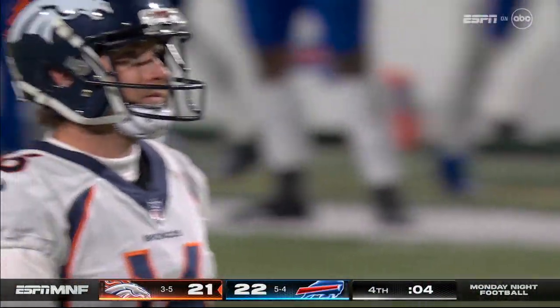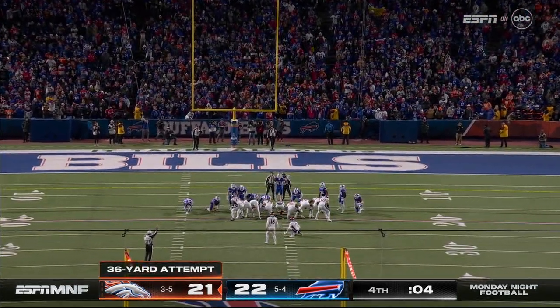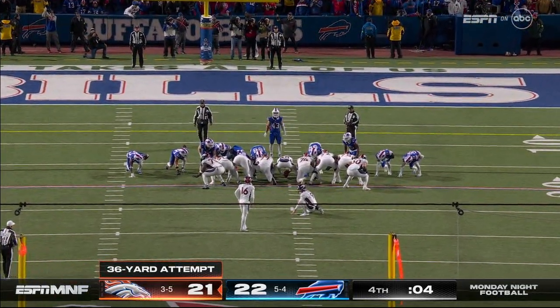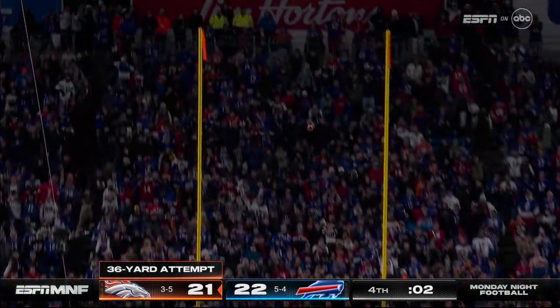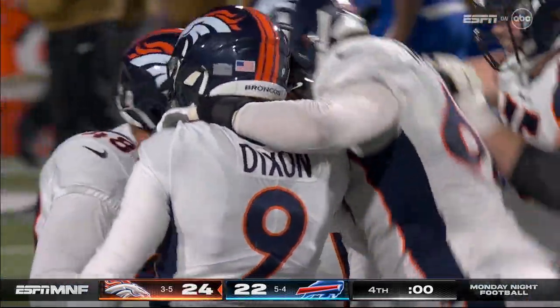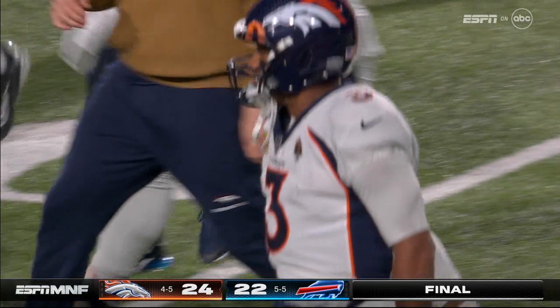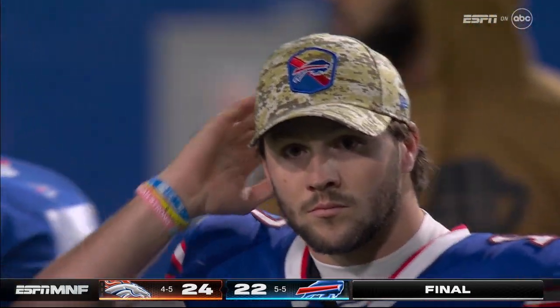And this will move the ball inside the 20, and it becomes a 36-yard game-winning field goal attempt by Will Lutz. There's nothing guaranteed. Good snap, good hold. Kick, perfect. And the Broncos have come to Buffalo, and they're going to leave with a win. 24-22 to get to 4-5.